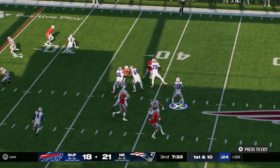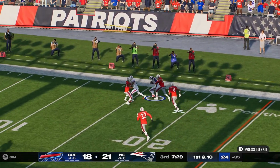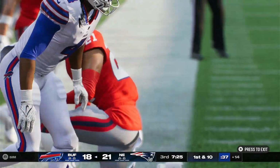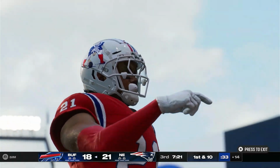To the air, Allen. Swinging this out wide here for Cook. And all the way inside the 15 before they drop him. Chewing up big yardage. Another nice gain there. This one goes for 20.